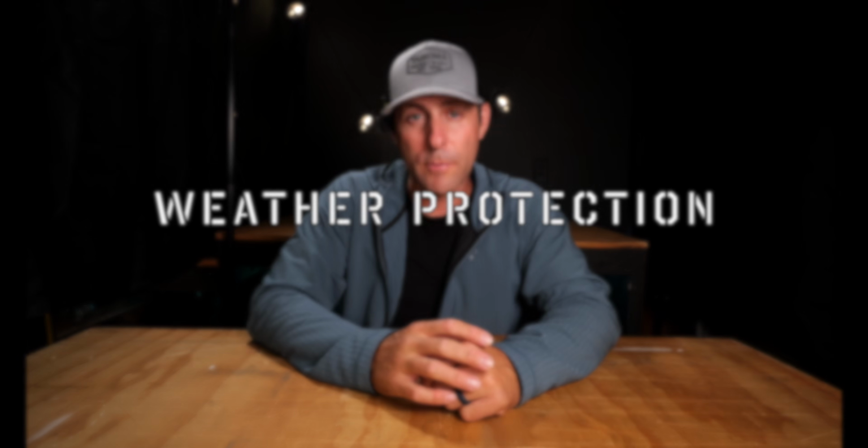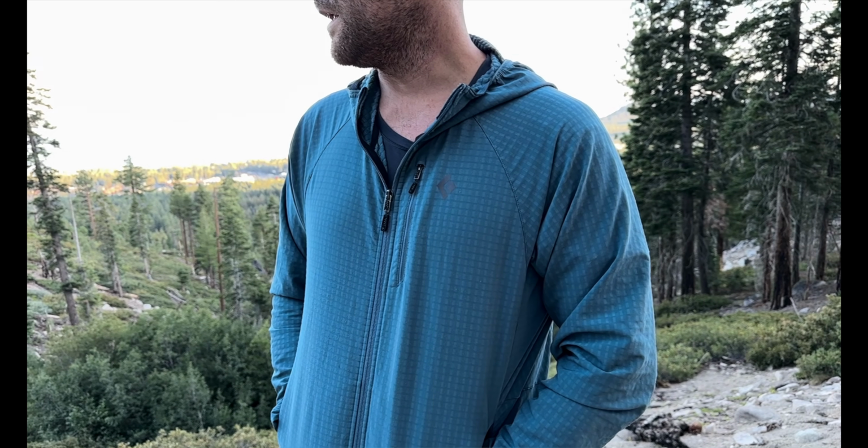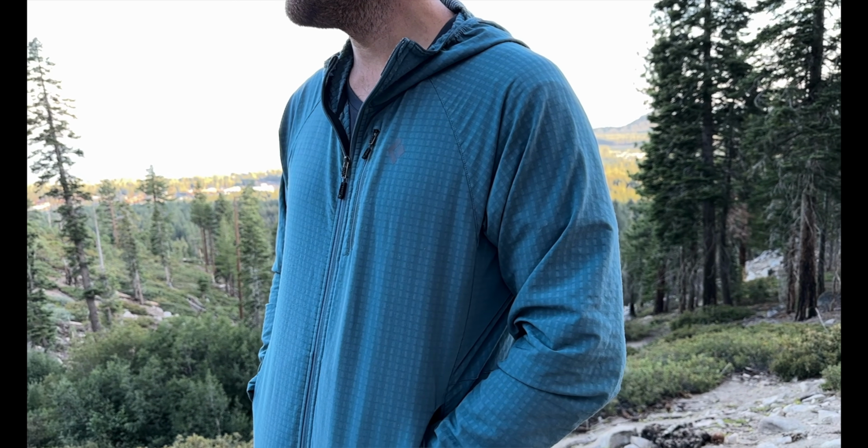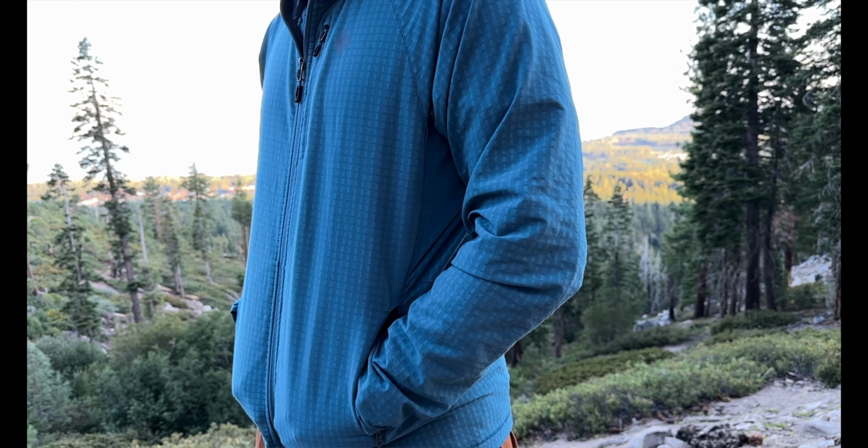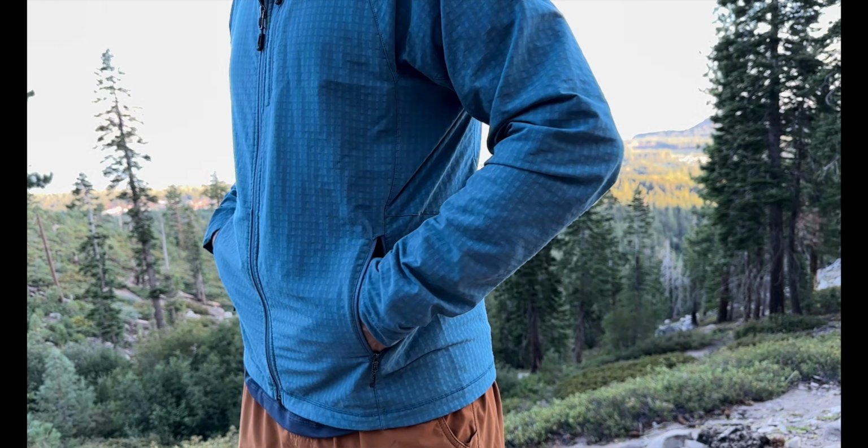Now I want to talk about weather protection. The outside of this jacket is made out of a DWR coating. That coating usually has PFAS in it, or forever chemicals. Nobody likes them, no one wants them in their gear. This is PFAS free. It's a natural PFAS-free DWR coating. So what does that give you? It gives you weather protection as far as rain and things like that. Obviously, if it's dumping on you, this is going to get wet. But for the most part, a light drizzle or a light rain or a mist is not going to be that big of a deal for you, and you will still stay warm.